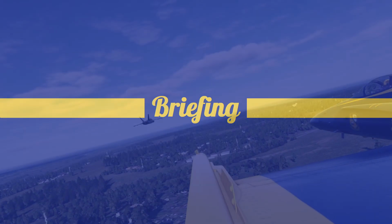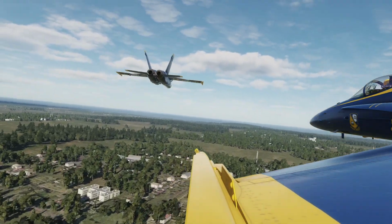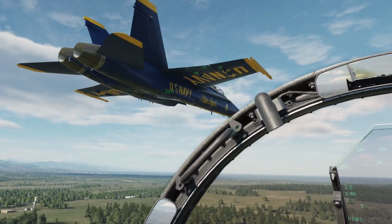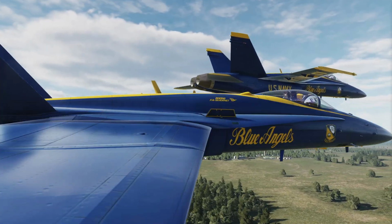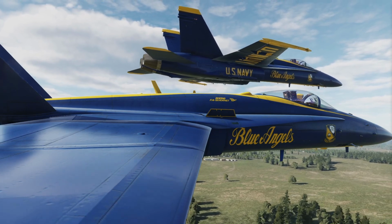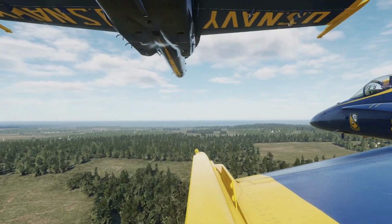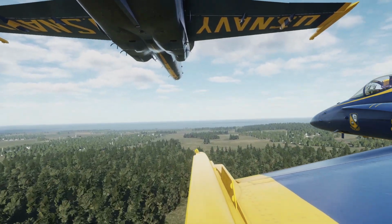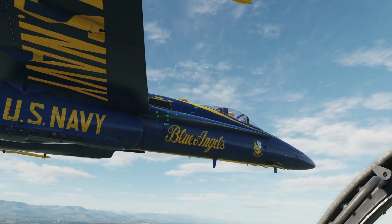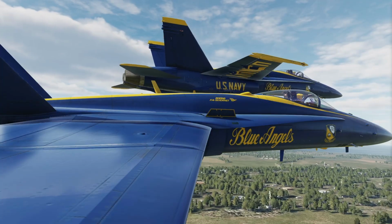Briefing. The maneuver starts similar to the inverted tug-over roll, with both jets pointed behind crowd. While for this maneuver number 5 will be behind number 6 and off of 6's right wing, the theory is the same. Both jets turn to the crowd right heading and hold 380 knots at around 1,000 feet AGL behind the crowd until number 5 joins on number 6's right wing.